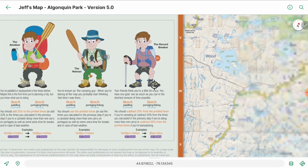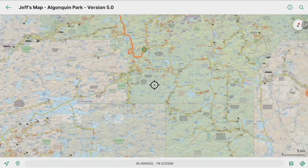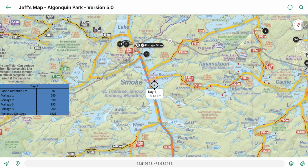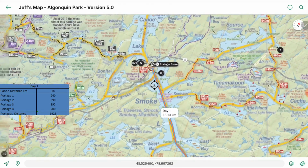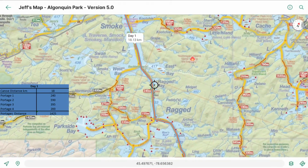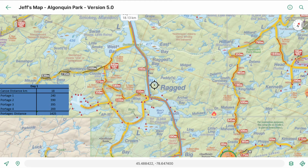So let's get to the route. This route is going to start off at Smoke Lake, just off of Highway 60. Your first day will be a total of 18.2 kilometers. Like I said, you'll be starting off at Smoke Lake. You'll come all the way down, and you're going to hit your first portage, a good warm-up portage of 240, which is going to take you to Ragged Lake.